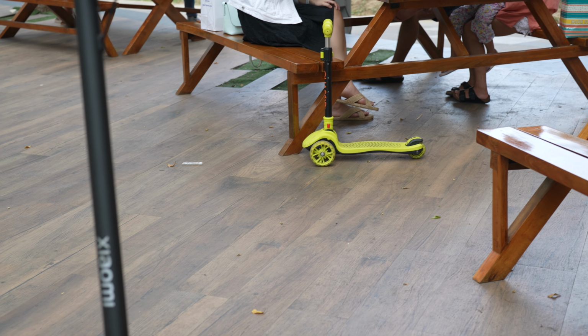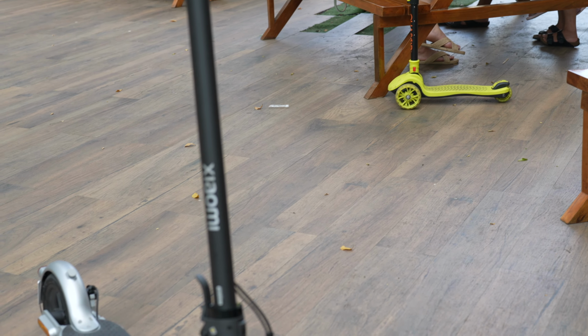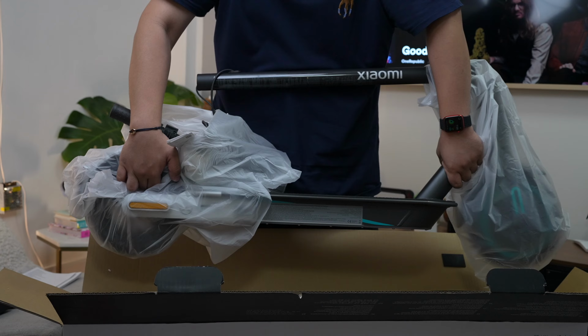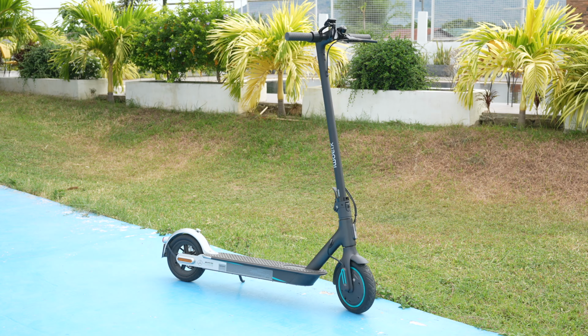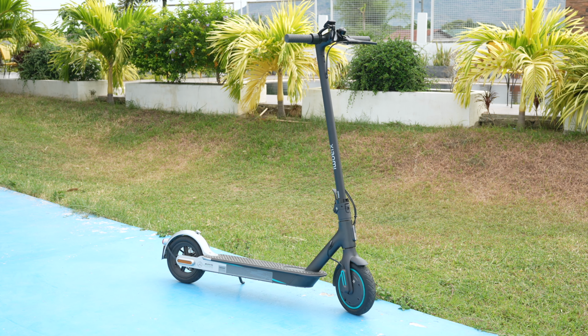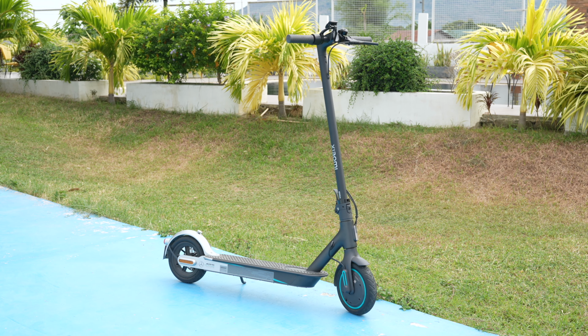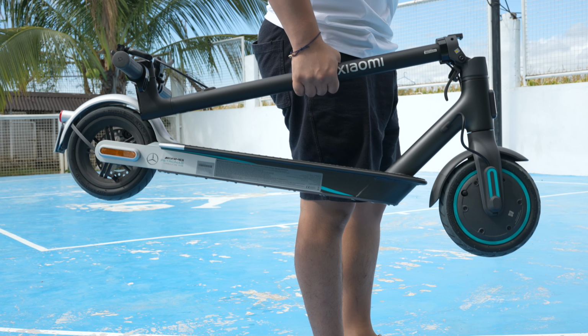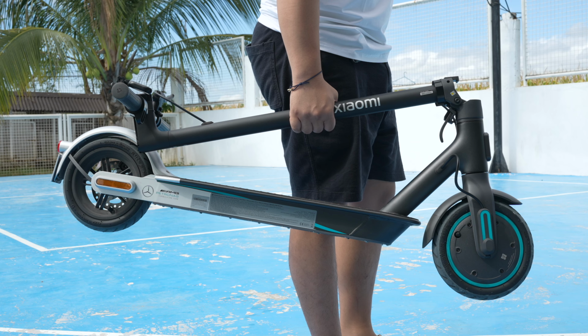Most scooters on the market right now are for kids. So when I unboxed this scooter, it was a nice surprise. Not too big, but just enough for a rider that's a little under 6 feet tall. This is no kid's toy. Unfolded, the scooter measures 113 centimeters long and 118 centimeters high. It's also quite hefty, weighing in at 14.2 kilograms.